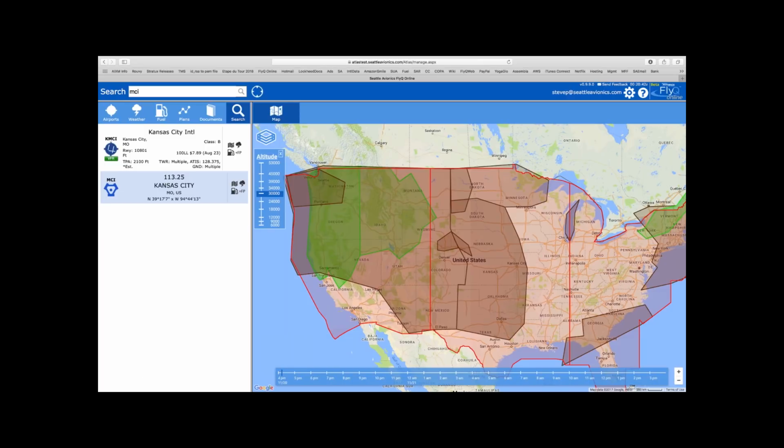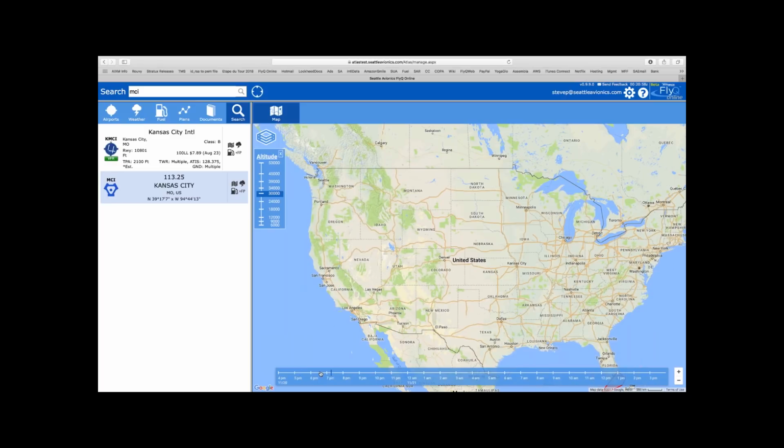So down the bottom of the screen, it says it's about 4 o'clock right now. This is telling me that the AirMets and SIGMETs at about 4:15 at 30,000 feet look like that. Let's try changing it into the future. So move forward to maybe 7 o'clock tonight, maybe 6:30.